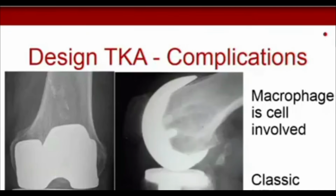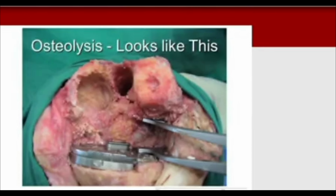This is the classic appearance of osteolysis. This looks like tumors around the knee, but it's not. These are just areas of osteolysis. The cell involved is the macrophage, and these are the classic X-rays of osteolysis. Clinically, it looks like this. You have these round lytic lesions. These are filled with bone graft or metallic augmentations.